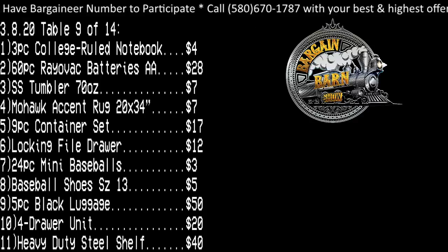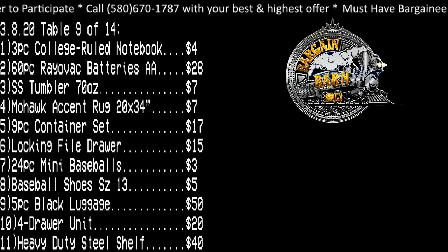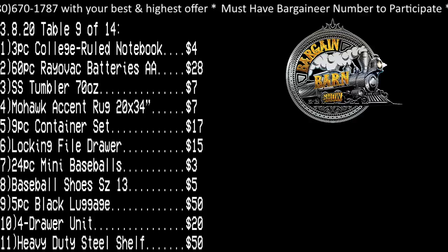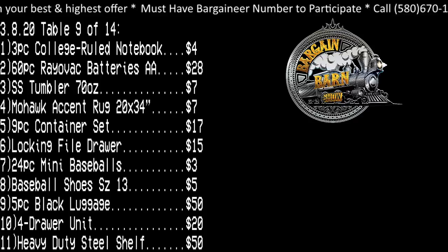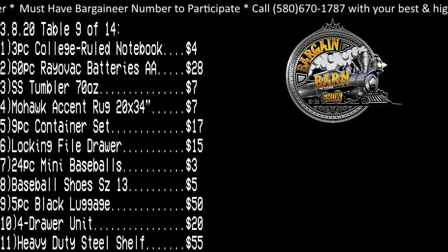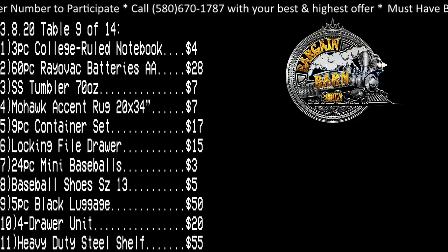We got that nice little four-door unit, just a nice little chest of drawers is what it is. It's an acrylic chest of drawers. Nice looking one. Got $50 now on those shelves. All right, we are 4, 28, 7, 7, 17, 15, 3, 5, 50, 20, and 55, looks like. Got another offer coming in on the four-door unit, the little chest of drawers. 21.